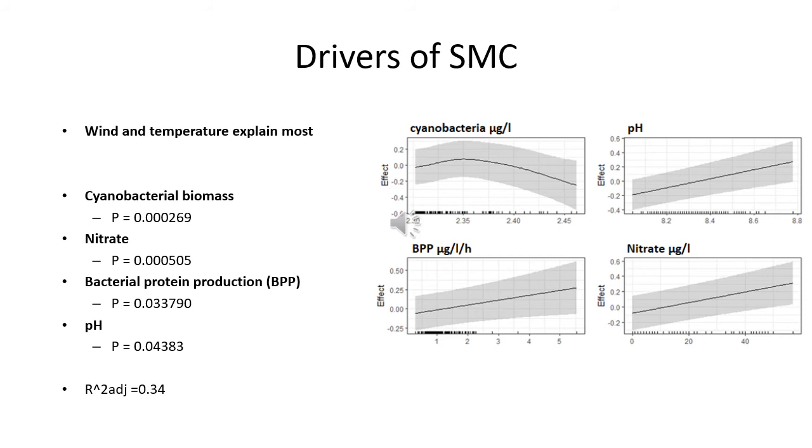It should also be mentioned that while nitrate did provide a slightly better AIC score than other nutrient-related variables, it was largely interchangeable with soluble reactive phosphorus.